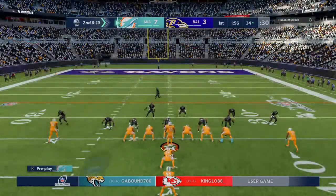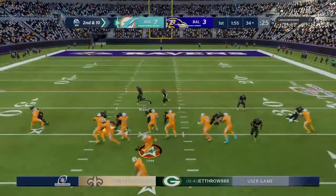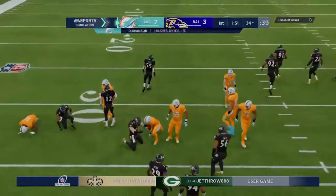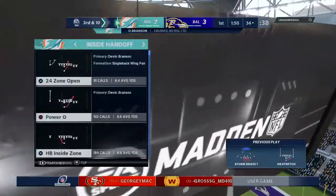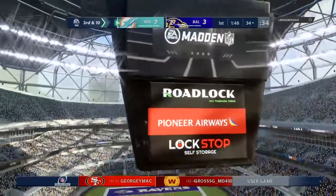From the 34, they'll come to the line on 2nd and 10. And he'll give it here to his running back. And he is met at the line of scrimmage, and he goes down right there. No gain on that one as it brings up a 3rd and 10.